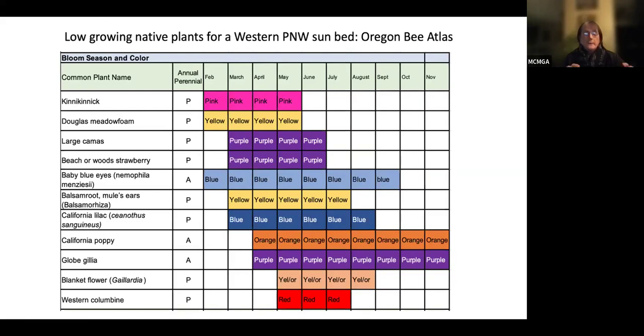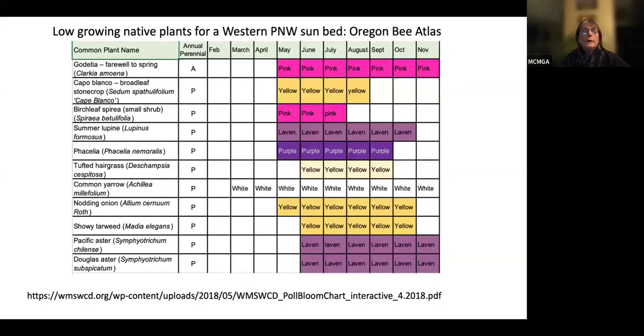And this is looking at a sun bed that is looking only at small shrubs and ground covers because we have a lot of larger plants around it. But we're redoing a children's bed, and we use this guide to say, what do we want to plant in this low-growing sun garden? So that is another resource.